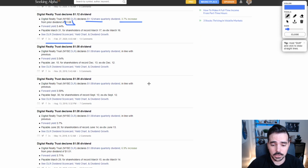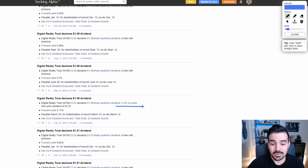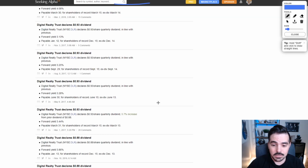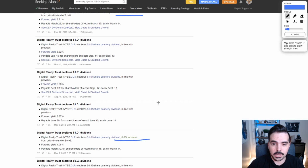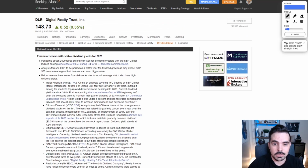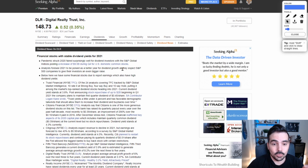And then hopefully if it's bigger in the future, like the year prior, it was almost 7%. And then the year before that was almost 8.6%. So yeah, you can just see that over time, these companies are increasing their dividends, which is fantastic because that is what gets you to really good places with dividends.